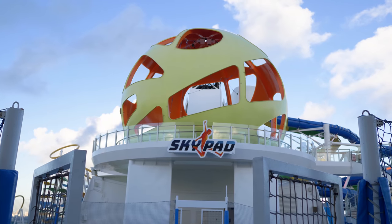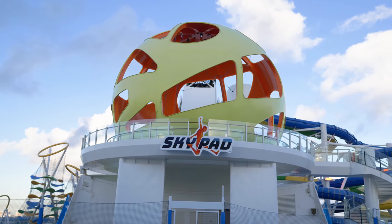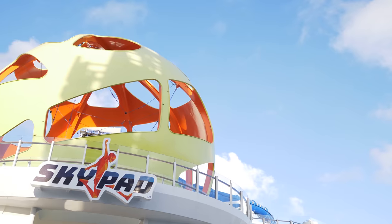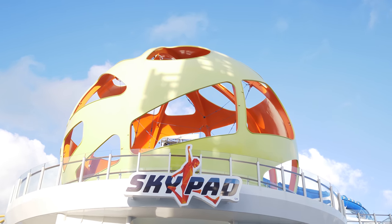All right, the very last thing on the sports court you will find, and it's the most amazing thing ever, it's called the SkyPad. It is a trampoline where you're hooked on a bungee, so you get to go super, super high. We are so excited to try this. It's something new that we've never seen before. I cannot wait. So we'll tell you how it is. I love it.